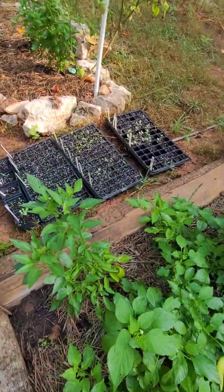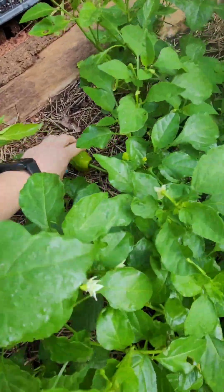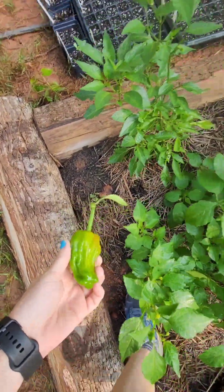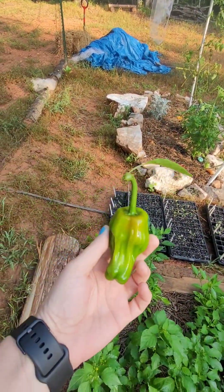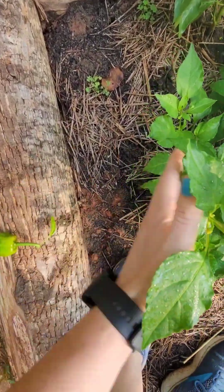Oh my gosh, the Criolla de Cocina pepper. It's finally, oh no! Oh, dang it. I just took that off. I didn't mean to, but it's starting to blush. We have a bunch more though.